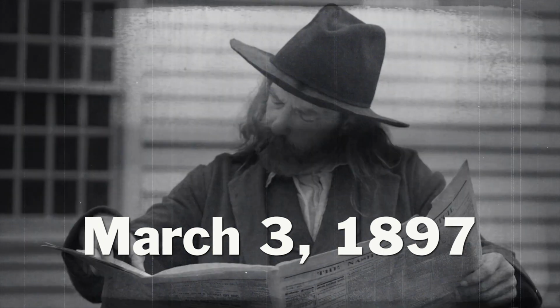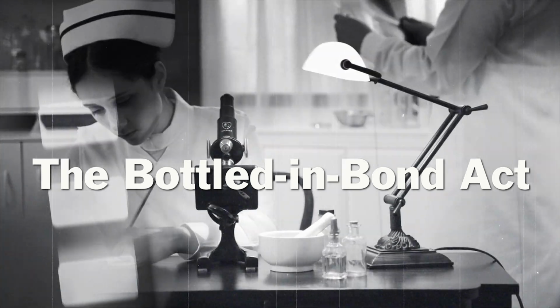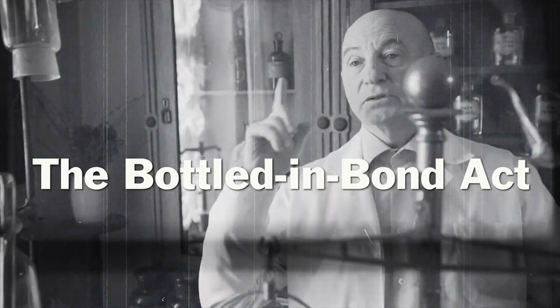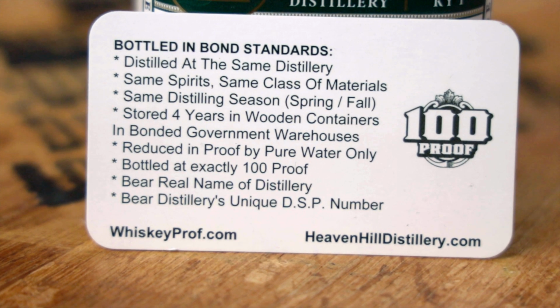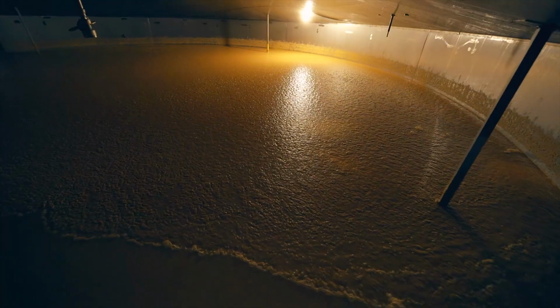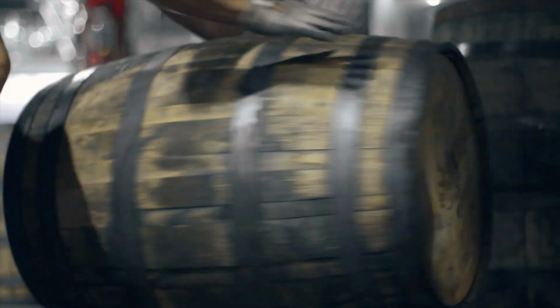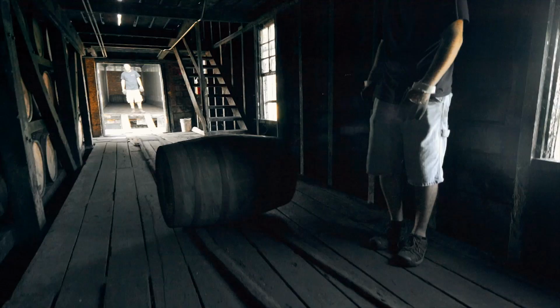On March 3, 1897, Congress passed the Bottled & Bond Act, put in place to protect consumers from misleading and potentially dangerous rectified liquor. A whiskey labeled Bottled & Bond meant that its quality was certified by the government, assuring customers on the standards of their spirits. Today, we celebrate Bottled & Bond as a stamp of quality, consistency, and transparency.